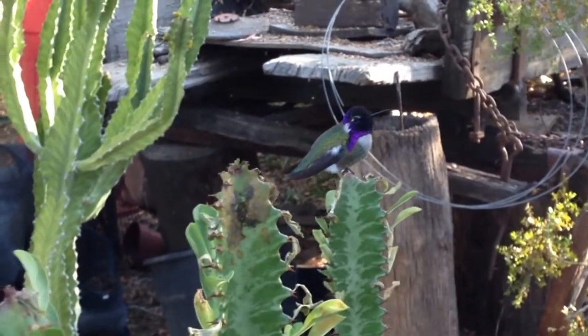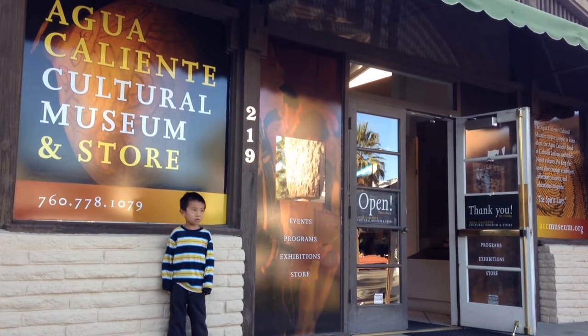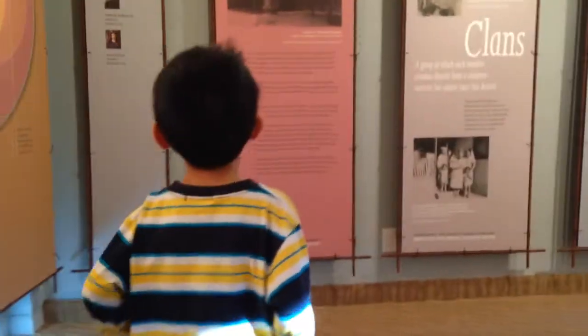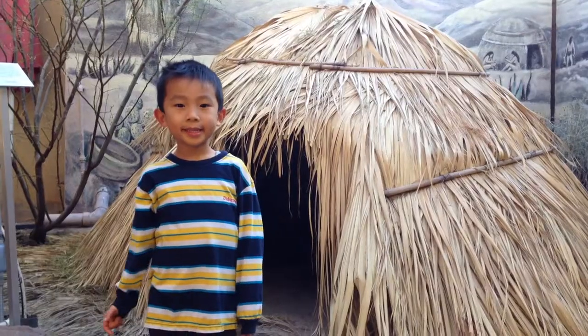Look, a hummingbird. We are at the Agua Caliente Cultural Museum. This is a museum on the Cahuilla people of the desert. This is a hot house.